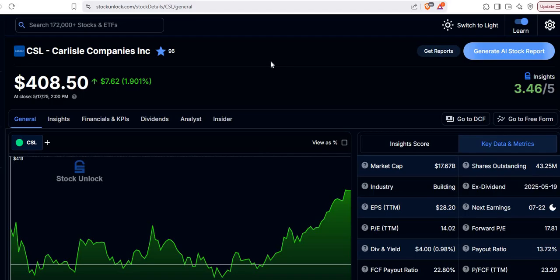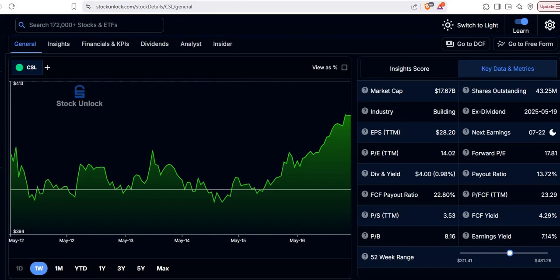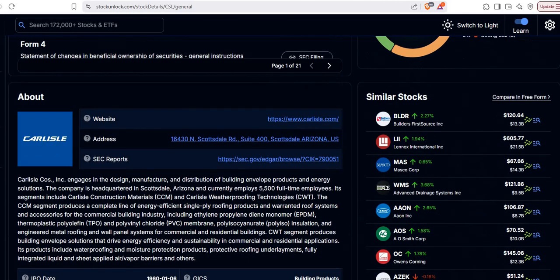So getting right into it here, just under $18 billion market cap, dividend yield just below 1%. 4.3% free cash flow yield, a little over 7% earnings yield. Engages in the design, manufacture, distribution of building envelope products and energy solutions, headquartered in Scottsdale, Arizona. So again, they're construction materials, weatherproofing, that kind of stuff, roofing. It's not an overly complicated business, and I think that's a good industry, right?